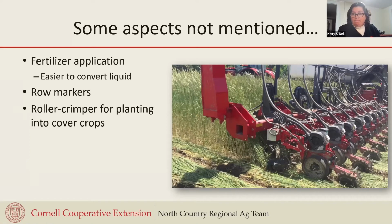Say that again. The openers, are they important? Is that what I heard? Yes, they have to be. They're still very similar to conventional in design, not terribly different, but they're much heavier so that they remain sharp and wear better. Because that is one thing that came out of this, that the wear parts wear a lot faster on a no-till planter compared with conventional.